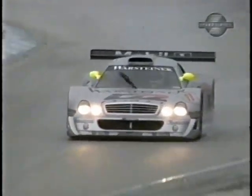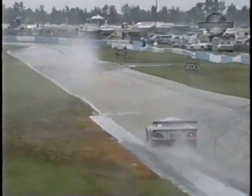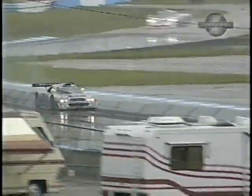Well, I can tell you, I've driven here in the wet, and it can be a little bit intimidating. And as I said, if you're unfamiliar with the race car, and make no mistake about it, these cars are probably not that easy to drive in the rain. Bernd Schneider took the lead on lap 21, but we're not really counting laps as such.